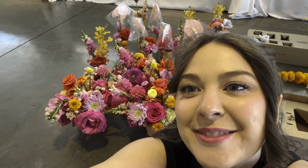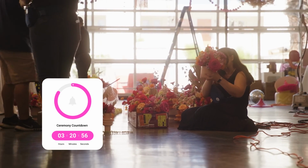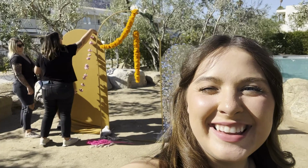Look at these beautiful flower arrangements for the tables. I'm in love. They smell so good too. Couple curveballs today. The table linens were actually the wrong color, so we had to wait until they were changed. That cut into our time by about 30-40 minutes. Because of that, we had to shift focus and move on to the next step so that everything could get done in time. Setting up the arches in the heat.